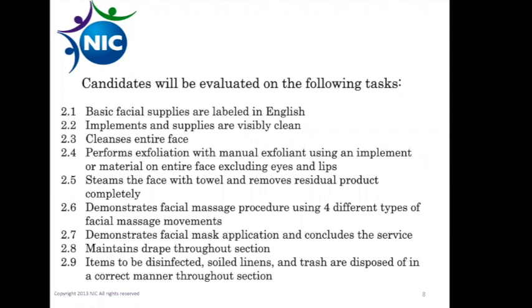In 2.3, they'll be looking to see that they cleanse the entire face. Now, certainly here again, anytime they're working in this exam near the eyes or the mouth areas, they need to hold or brace that area. Now, we didn't say cleanse the eye and then cleanse the lip and then cleanse the face. It merely says cleanse the entire face. And we do expect them to cleanse the eyes. We expect them to cleanse the lips while holding those two areas, and then distribute that cleanser over the entire face, and then remove that cleanser.